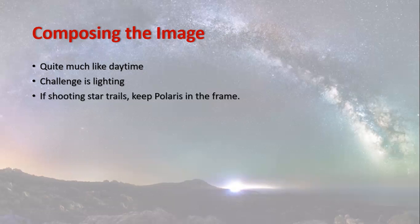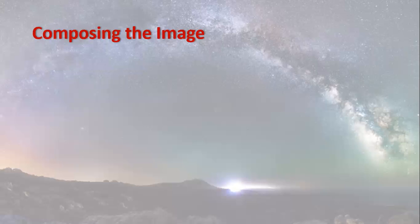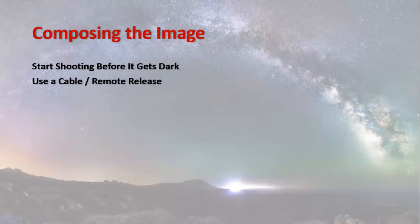If you're wanting to do some star trails, which is simply just longer exposures to purposely get the stars moving, keep Polaris or the North Star in the frame. Gives a good point of reference to draw the image in and make it more interesting. Ideally, get there and start taking some shots before it gets dark. Use your cable release or remote shutter, your intervalometer. There again, that's another item. Make sure you got good batteries and backups for that.